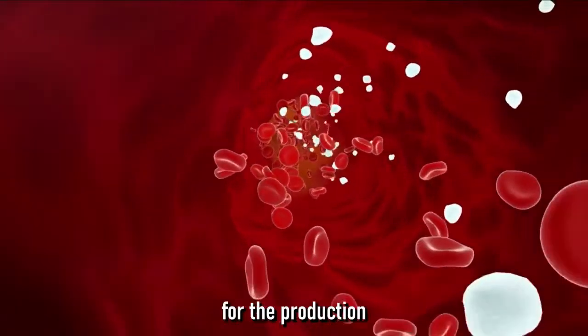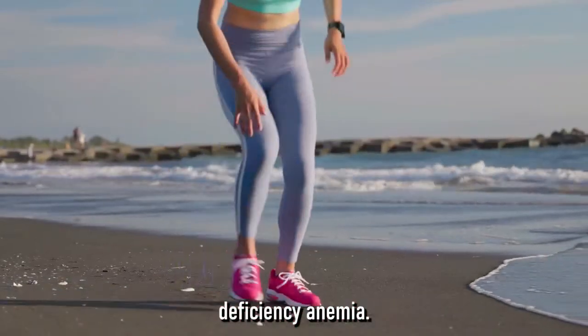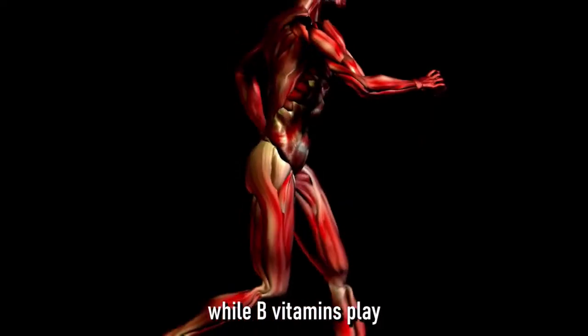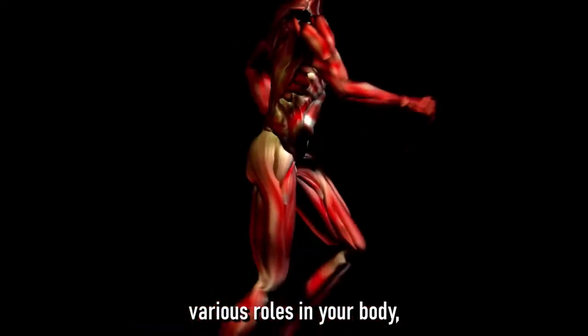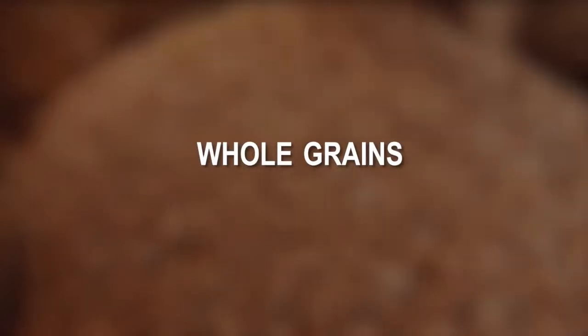Iron is crucial for the production of red blood cells and the prevention of iron deficiency anemia. Zinc supports your immune system and wound healing, while B vitamins play various roles in your body, including energy production and nerve function. 9. Whole grains.